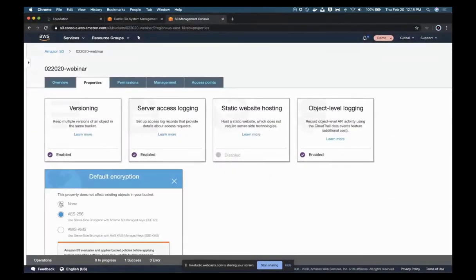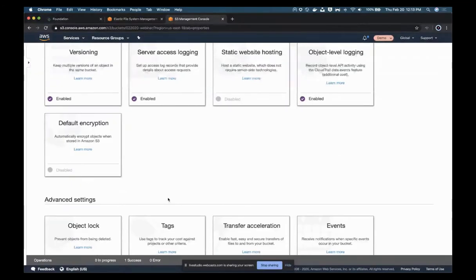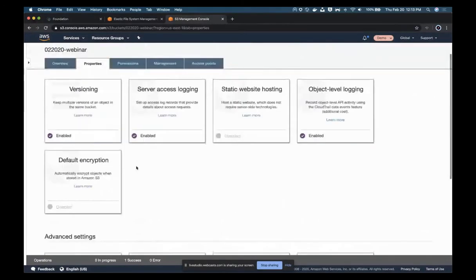Now, if I were to go in and modify this, for example, turn off encryption, the same thing would happen. The system would detect the change, evaluate it, determine it's not compliant, and then remediate it. Now, in the world of S3 and some other services, the remediation actions depend on the services themselves.